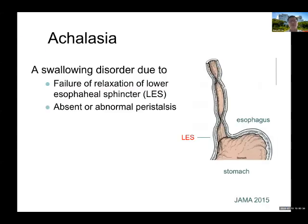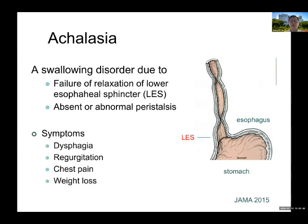As many of you know, achalasia is a swallowing disorder characterized by the failure of relaxation of the lower esophageal sphincter, the LES, together with an absence or abnormal esophageal body peristalsis. The patient will experience symptoms such as dysphagia, regurgitation, chest pain, and weight loss. These symptoms are very distressing and significantly affect the patient's quality of life.